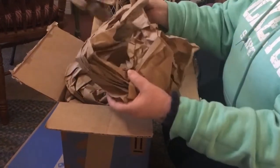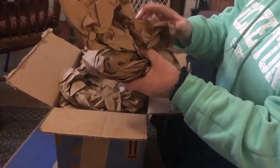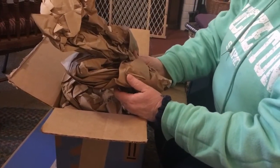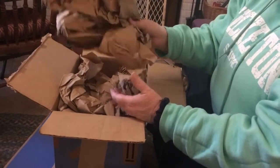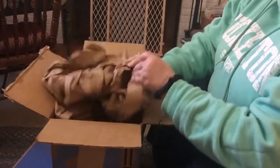So you get wonderful brown craft paper. I save this for mailing packages. I do a lot of craft projects with kids in my vacation Bible school at church, and we have a kids club. So I like to fold this, flatten it, and use it again. For now, I'm going to throw it on the floor.